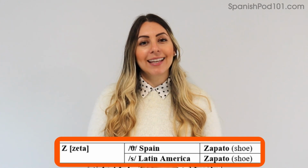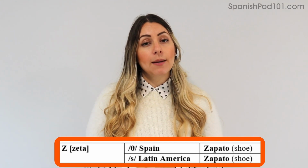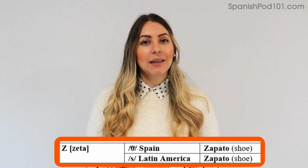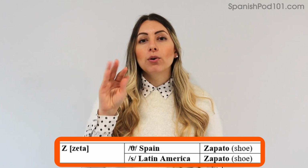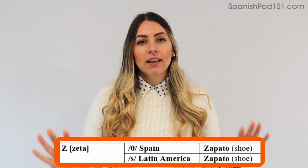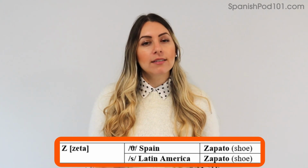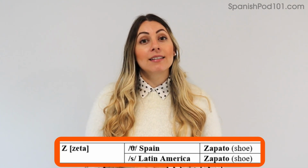And the last one is zeta, the Z. The Z in Spanish, in Latin America, sounds like an S. For example, for shoe, we say zapato. But in Spain, they pronounce it differently, and the Z is pronounced by putting your tongue in between your teeth. I'm not from Spain, so obviously, please cut me some slack here, but it's something like zapato. I know that they pronounce it as well when there is a C in the middle of a word, but that's different and not related to the Z here. But that is a difference between the Z in Latin America and Spain.